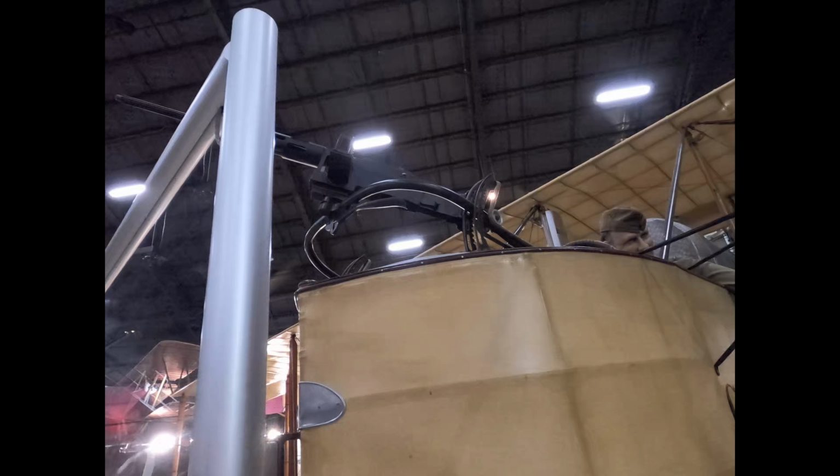That's another picture of the bomber. Oh, that's, I guess, the forward-facing gun on the bomber. That was probably for self-defense. Next.